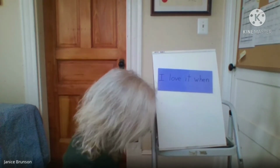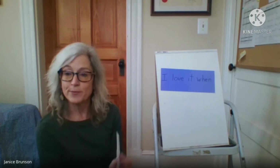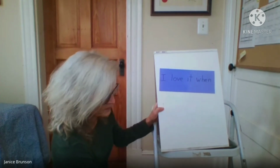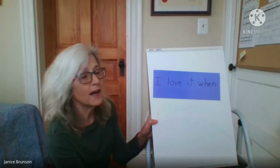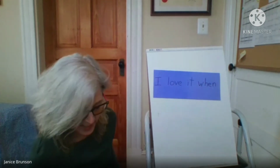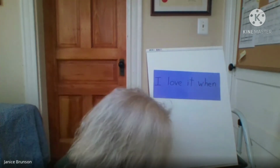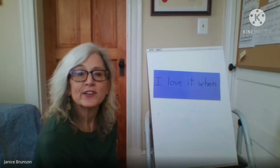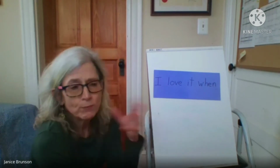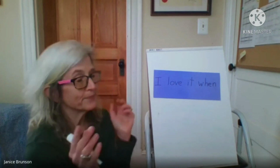Okay, a sentence frame is almost like when we were reading our cards and we were saying, look in the, look in the, look in the. It's repeated over and over, and then you have to add something to it. This one here says, I love it when, and then we could use this as a frame to write some other things. So we're thinking maybe Valentine's Day is coming, right? So we could make a special personalized Valentine. I love it when, what do you love it when? I love it when mom hugs me. Okay, so we're going to write that.